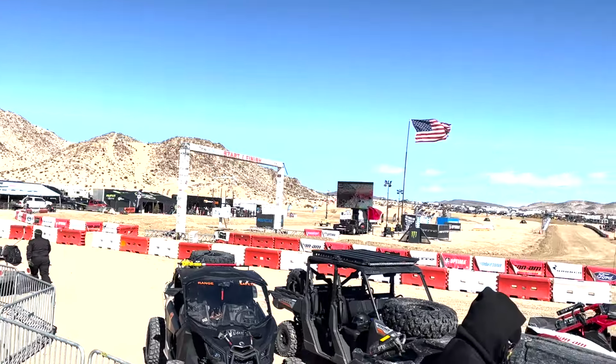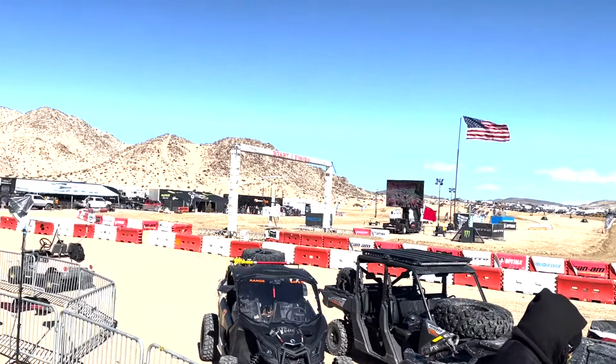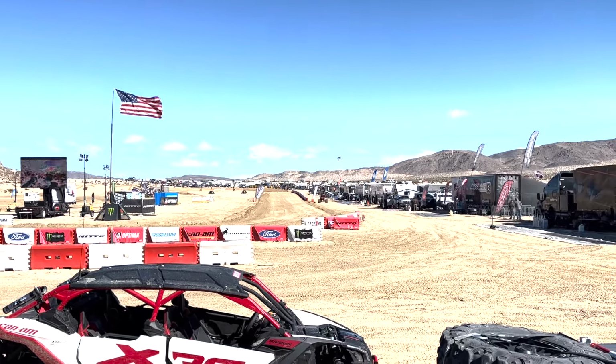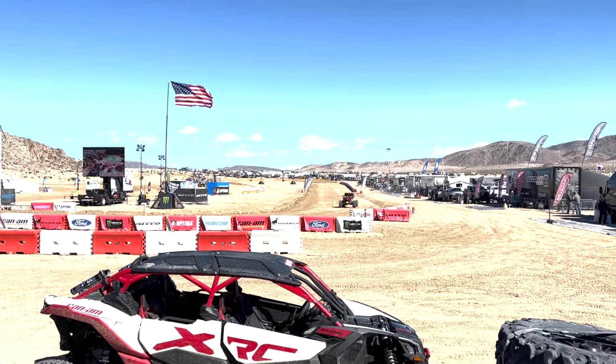No cars are in the pits right now, but here's the view, and then they're all set up around the short course waiting for them. A couple cars coming in the main pit there. One's just now leaving back onto the short course, headed out for lap 2.